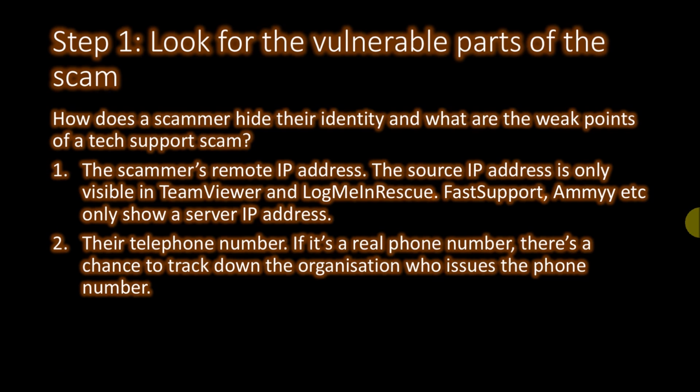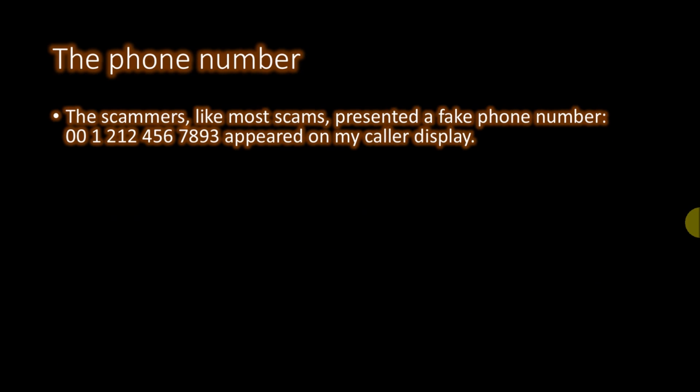Secondly, their phone number. If it's a real phone number, there's always a chance that the organization who issued the phone number will give you a bit more information. And thirdly, payments. This particular scammer used something called fairmerchant13@gmail.com as his email address. So I followed up on this.